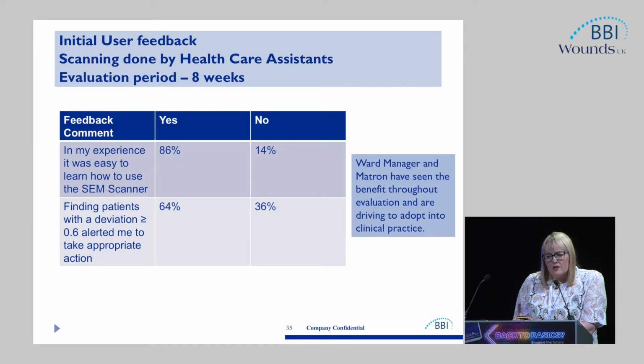So what did the staff feel about this? Because it is a really busy ward, this ward. And the acknowledgement was, you're asking us to do something else on top of what we were already doing. So the experience of the scanner was well accepted by the staff, as can be seen on this chart here. And they've seen a benefit throughout the evaluation, and they're driving to adopt that in their clinical practice. And we're currently looking for the cash releasing savings to be able to put that business case together.